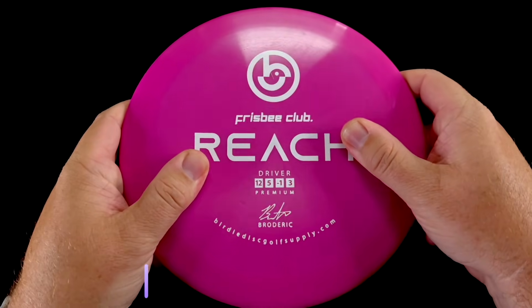Now, let's get back to the Destroyers with a disc that we threw for the first time just a few months ago, the Birdie Reach.